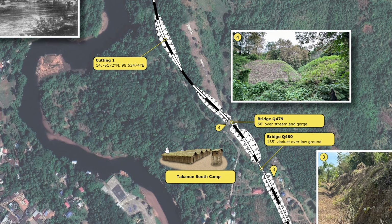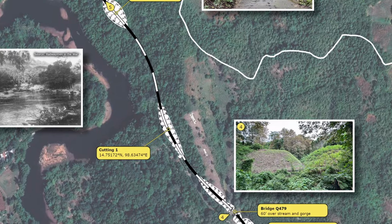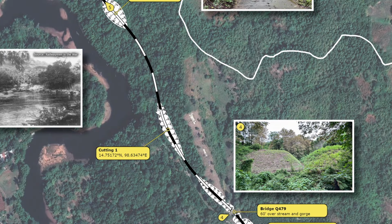The POWs at Takanun South Camp were tasked with railway construction as far as the bridge over the Oolong River, a couple of kilometers to the north. Beyond Bridge Q479, the railway continues along a ledge which flattened out to a point where the current road meets the railway, and then passes through a long but shallow earth cutting.